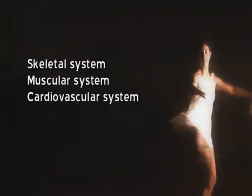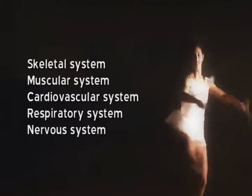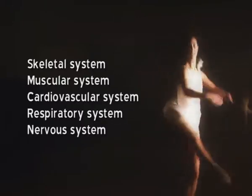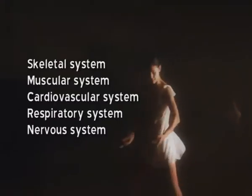Over the next 25 minutes, we'll discover the hidden wonders of the skeletal, muscular, cardiovascular, respiratory and nervous systems, and how they all work in conjunction with each other to create these amazing machines we call our bodies.